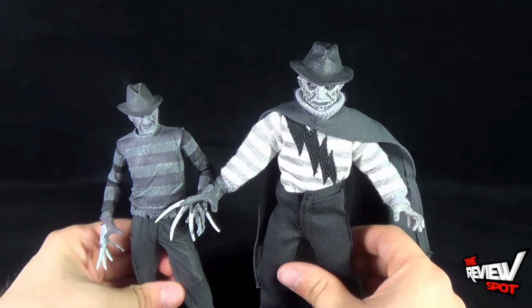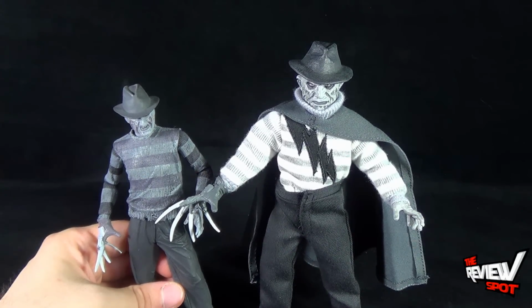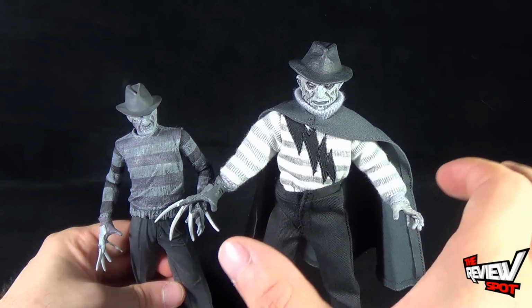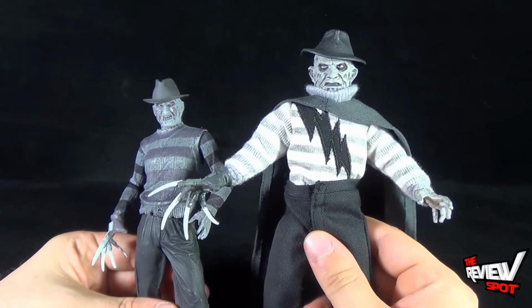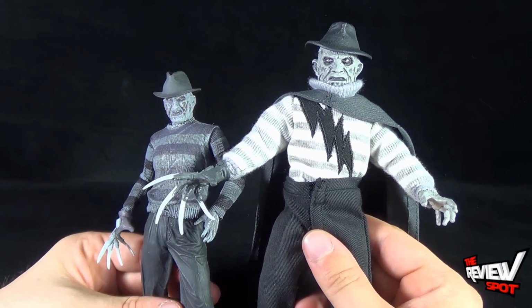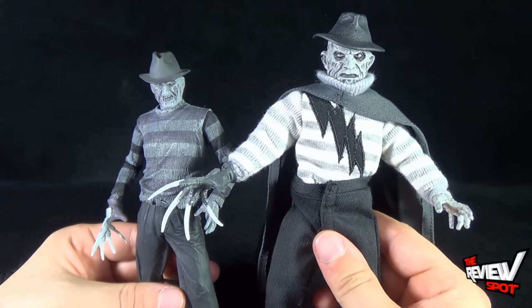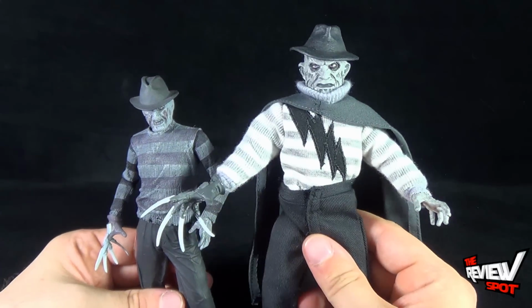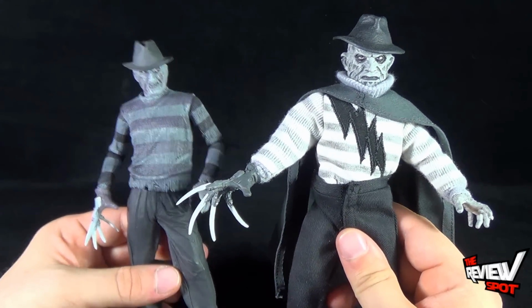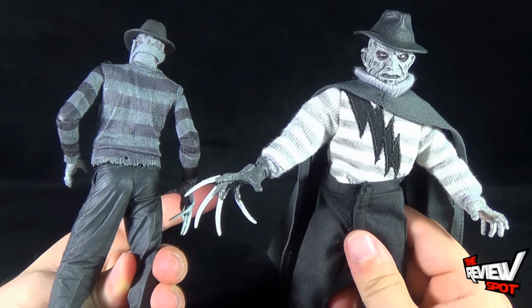I guess scale-wise, he's pretty good for how big he is in the movie versus the original Freddy in that scene. Super Freddy does bulk up quite a bit between the two. The standout differences between the two are, of course, that retro cloth Freddy has fabric material on him, and the original black and white Freddy would just be plastic.